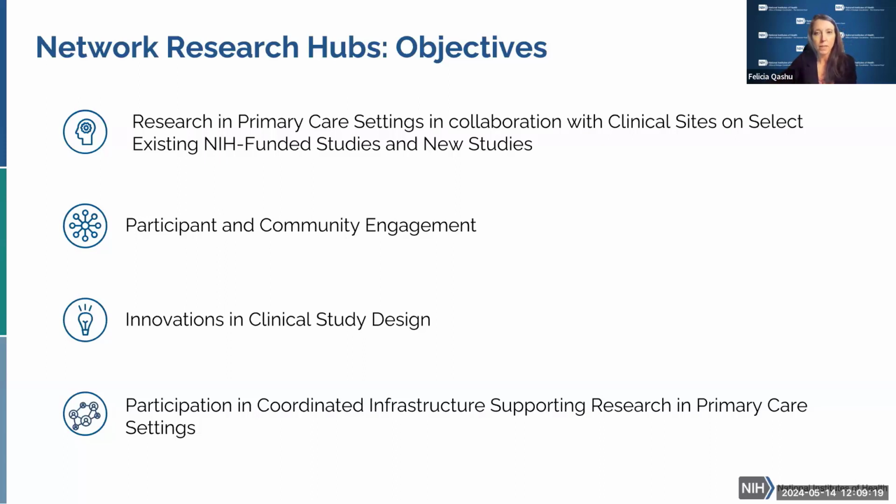In terms of participant and community engagement, the network research hubs are expected to increase and sustain the involvement of research participants, patients, patient advocates, and community members as partners in research. They'll manage unintended consequences and/or breaks in community relationships, evaluate engagement efforts for continuous improvement and sustainability, and share approaches and strategies for effective community engagement and building a community practice.